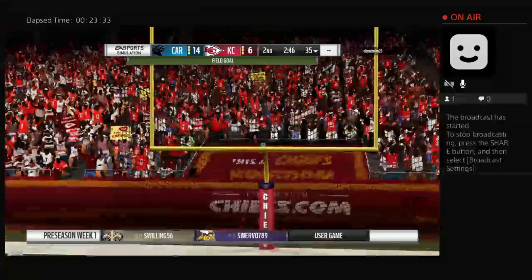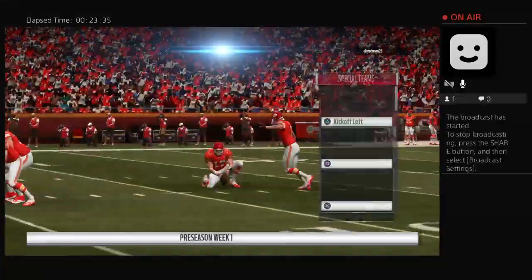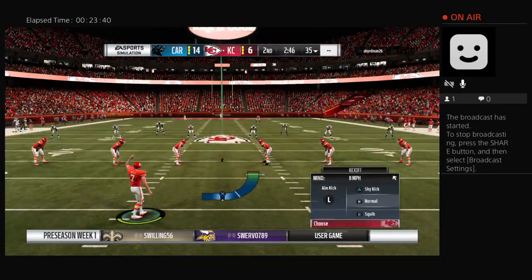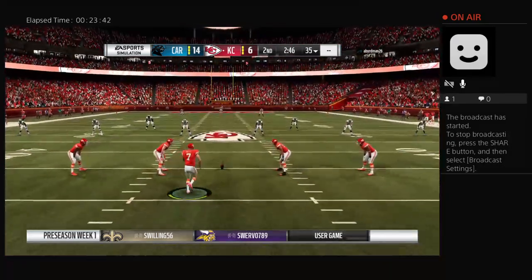And Butker able to put this one through. And a second field goal here cuts their deficit to 14-6 now. A dozen plays on that drive that ends with the field goal.